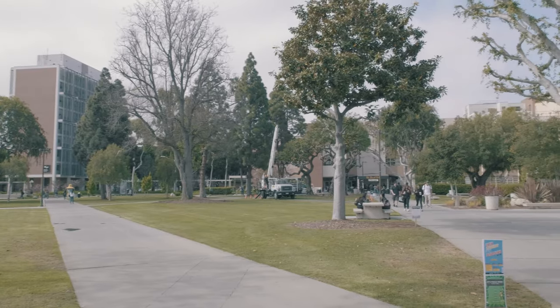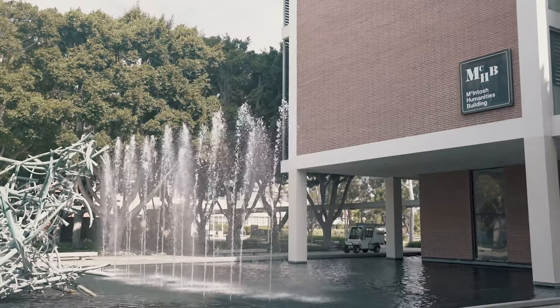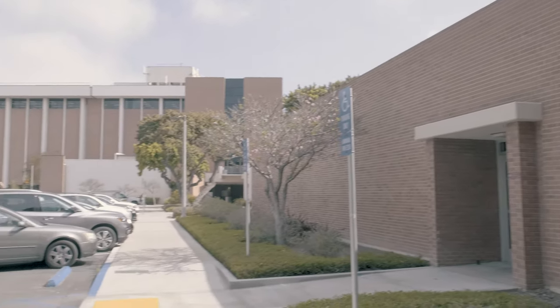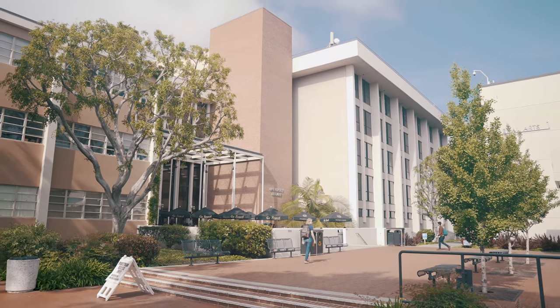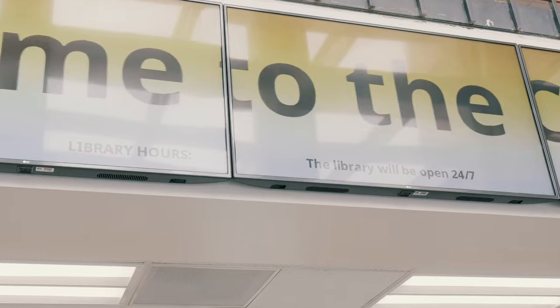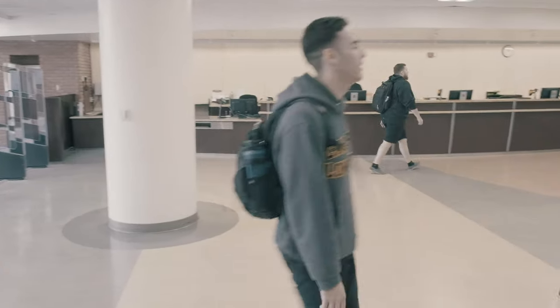The University Library is located on South Campus between Liberal Arts 1, the McIntosh Building, and the Alice Education Building. The library opens early in the morning and closes late at night to accommodate early birds and night owls. During finals week, they also stay open 24 hours a day for those late night study sessions. Now let's go in and take a look.